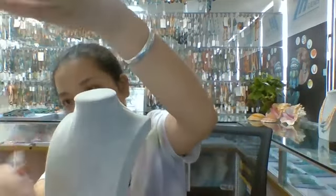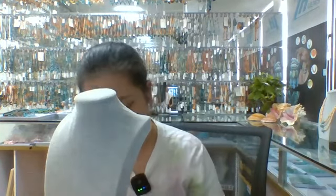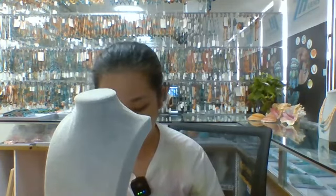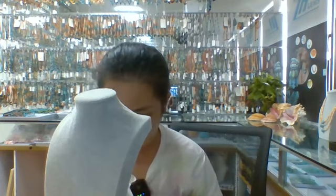Okay, and that's this necklace. That's that product I wanted to show you. The next one I want to show you is also a turquoise necklace, with a fishing turquoise piece. You can see.